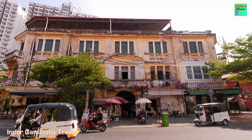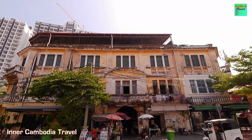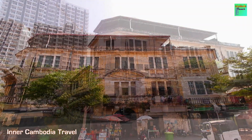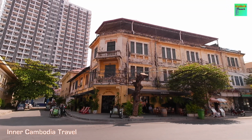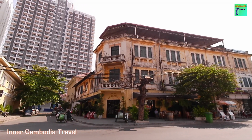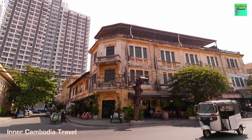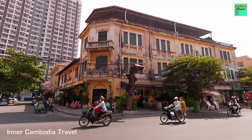Lumanalis is a French-inspired restaurant and bar located in Post Office Square, Phnom Penh. It is housed in a remodeled French colonial building, which is a perfect example of the city's colonial past. Lumanalis offers fine wine and French cuisine in an exquisite setting, making it a popular destination for tourists and locals alike.